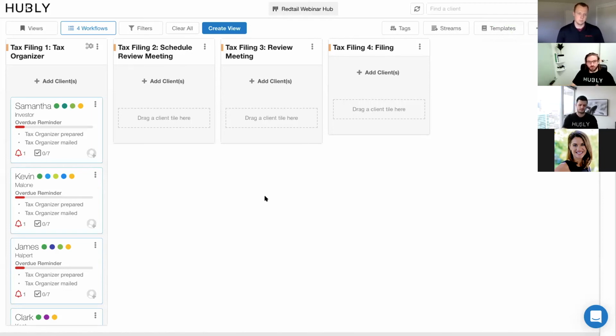And so what happens when these clients get added into the workflow is they're automatically assigned the 7 tasks that you added into that workflow. And you can see that all of them have been pre-populated with a reminder that you need to start that workflow. And so what you can then do is you can open up, let's use Kevin as an example.